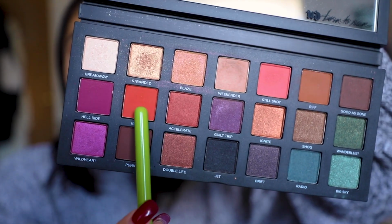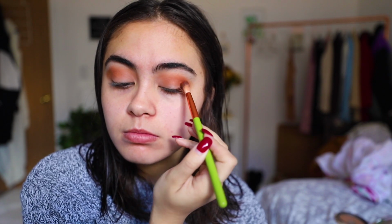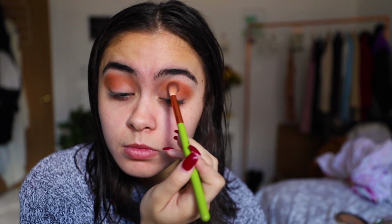And for my outer crease, I'm using this orangey shade called Baja, and I think this shade just ties it together so nicely. For this part, I don't try to be too neat. If it looks messy, that's fine because we go back later and blend it out more once I have my foundation on. Alrighty, phase one is complete.